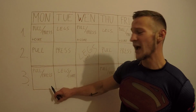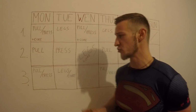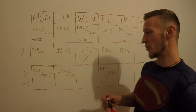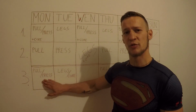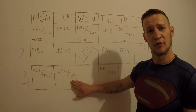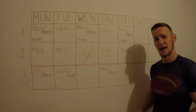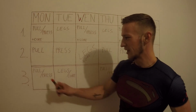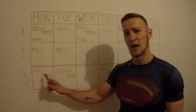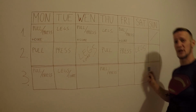It's very simple. I would say this would be useful for complete beginners who just started training and really need to get into the rhythm. So on Monday we will do pulling and pressing training combined. On Tuesday legs and a little bit of core. Wednesday off, and again Thursday pulling and pressing. So here you have 2 days break between upper body training sessions, and here actually 3 days off.